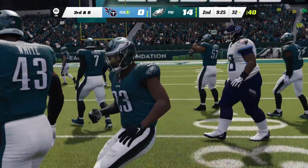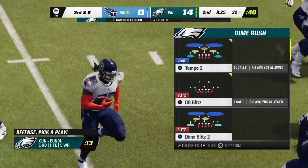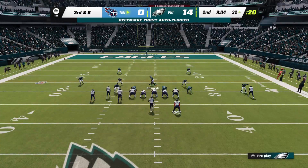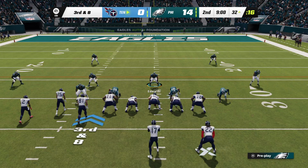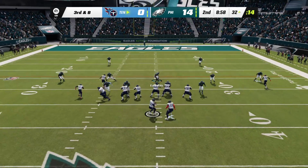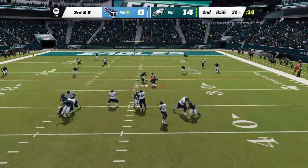Now they're staring at a 3rd and 8. That last play went backwards a yard. This defense has really flown around in the first half. They've gotten to the ball carrier before they can really get started. The offense has got to come up with something else in order to try and get this running game going.